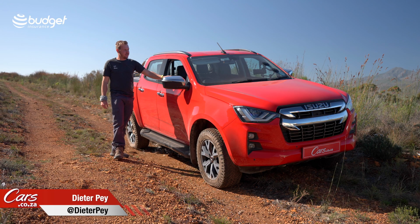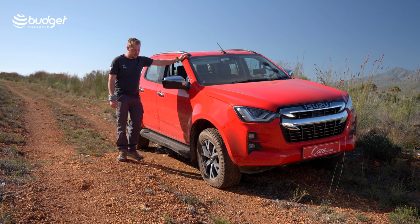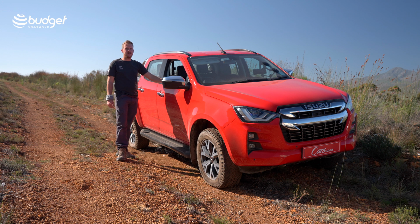Hi, I'm Dieter, and today we are taking this new Isuzu D-Max on an off-road test. I'm going to be testing it. We're at Honingklip today. We're going to do a few obstacles, like 3 or 4 obstacles, and I'm just going to test how capable it actually is off-road.